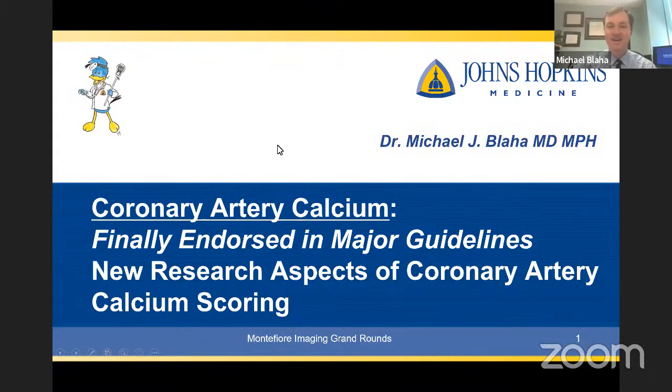Well, it's such a pleasure to be here. I love speaking to multimodality imaging audiences and thinking about really the interface of preventive cardiology and imaging, right? Because I first and foremost consider myself a preventive cardiologist, not an imager, although I do imaging on a daily basis. But I think the point of the lecture here today is how does the interface between preventive cardiology and imaging look, where do we stand, and then what are the future research topics?